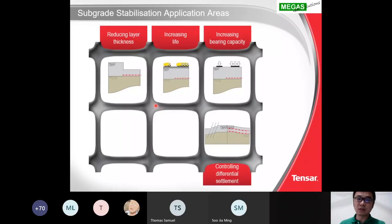Next, control the differential settlement. This is usually used, for example, in road widening projects. We have old and new pavement, where the transition area always has a differential settlement problem. So usually we suggest using 2 layers of geogrid placed within the subbase and the base layer, for example, to increase the frictional stiffness and reduce the differential settlement.